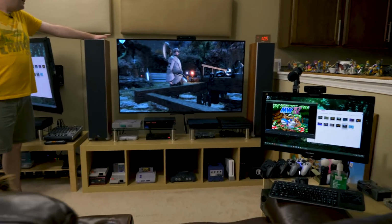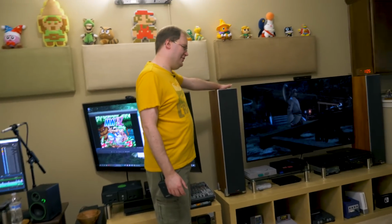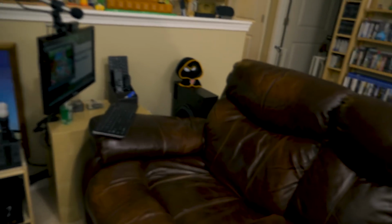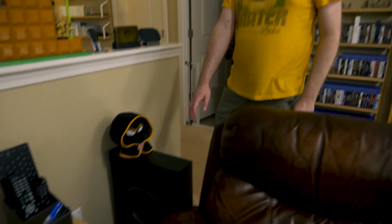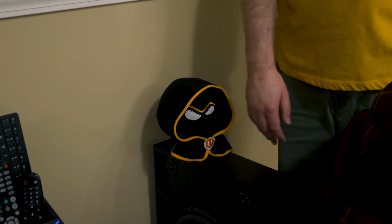I got a really good deal on these speakers back in 2010, so I've gotten great use out of them. I did add a subwoofer over here. It's kind of an odd shaped subwoofer. It can go vertical or be a low line one on the floor.